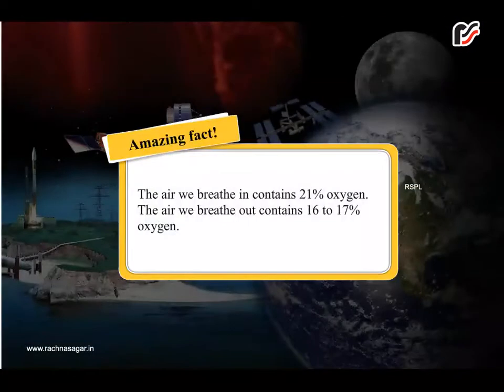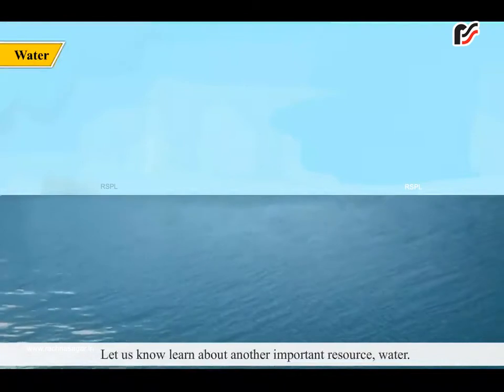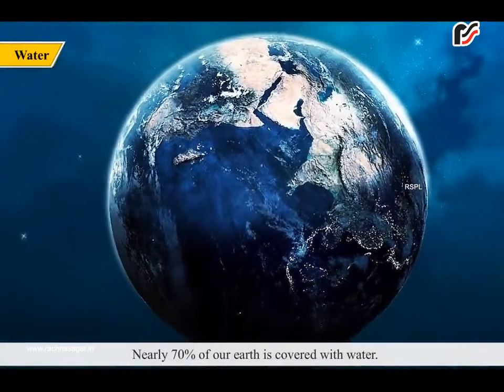It changes into drops of water on the cold surface of the bottle. Amazing fact! The air we breathe in contains 21% oxygen. The air we breathe out contains 16 to 17% oxygen. Let us now learn about another important resource, water. Nearly 70% of our earth is covered with water.